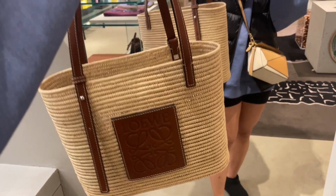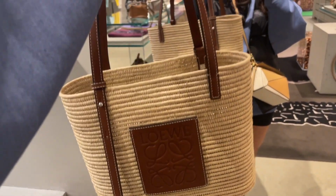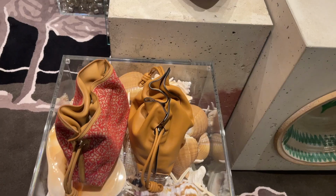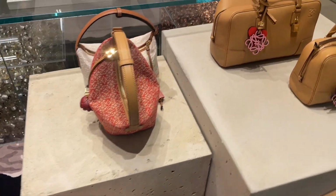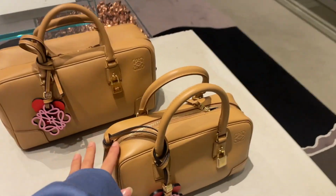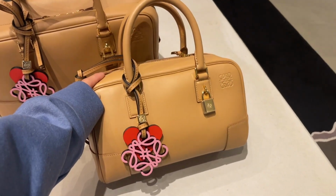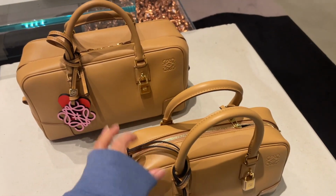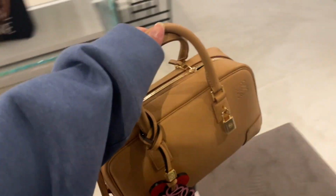I honestly used to think these were such a waste of money, and if you guys still think that, that's totally fine, but I'm officially converted. And then they actually did have a little display of their Valentine's Day capsule collection. You guys can see with the Amazona, with this really beautiful light caramel color and the charm that I mentioned earlier. I think that little detail is just so freaking cute.